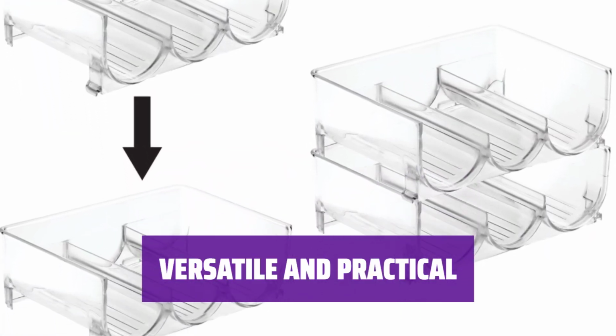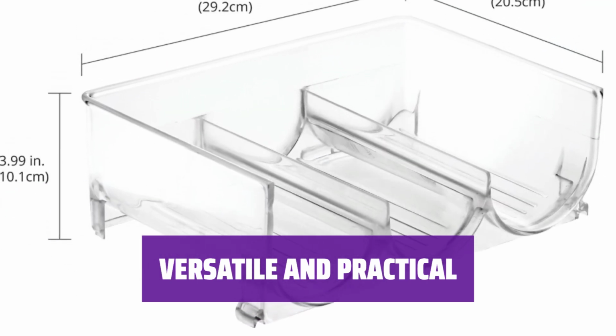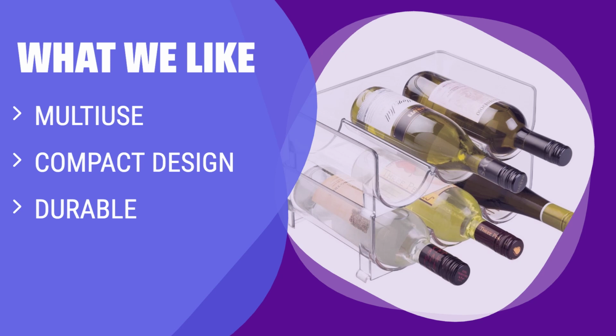Reviewers love this rack for its versatility. Many say it works beautifully in a variety of small spaces, with some even using it to organize items like photography lenses. What we like. If you have a small space and need a versatile storage solution, you should consider this rack. It is not just for wine, but can also hold fitness drinks, soda bottles, and more. The compact and stylish design is perfect for minimalist and modern spaces.